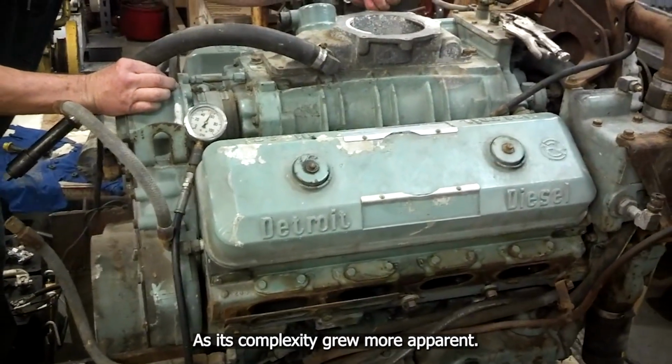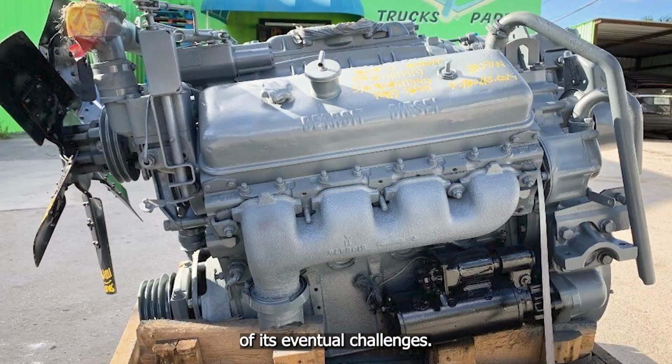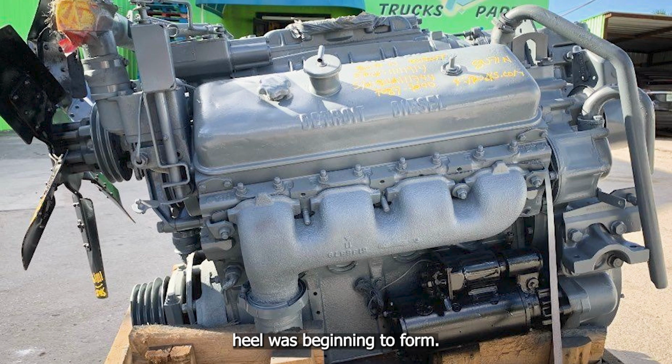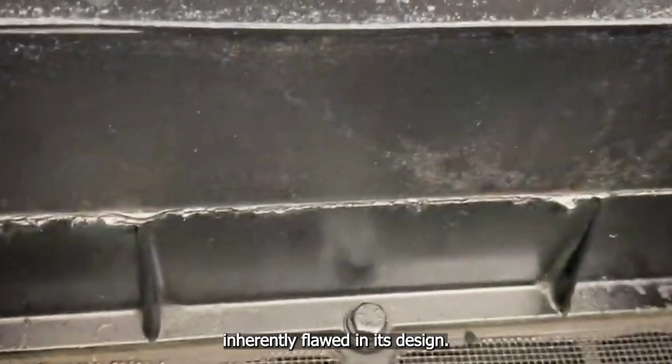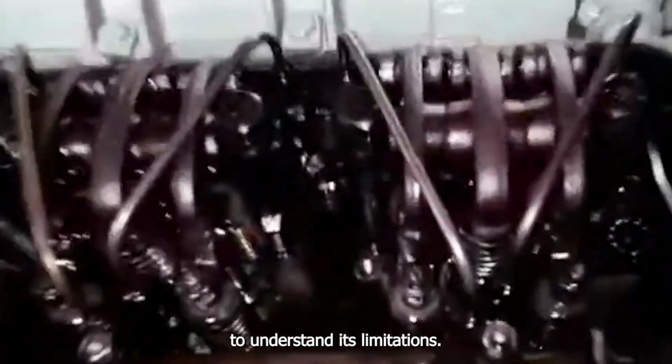As its complexity grew more apparent, the marvel of the engine began to reveal the seeds of its eventual challenges. Its story didn't stop there, but already its Achilles heel was beginning to form. The 8V71 wasn't inherently flawed in its design, it simply required operators and mechanics to understand its limitations.